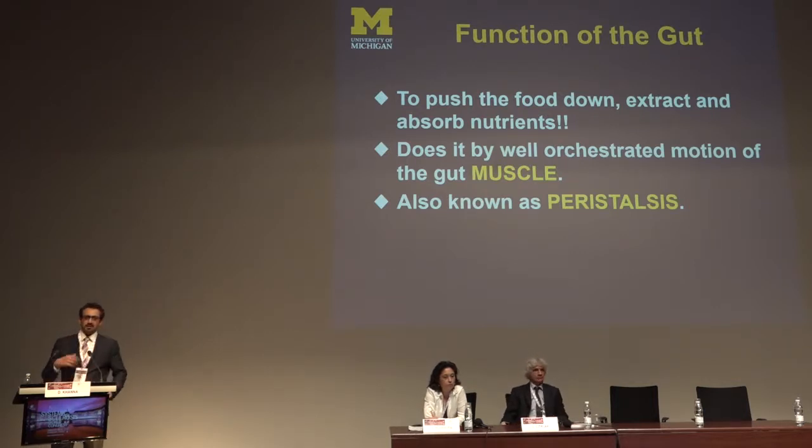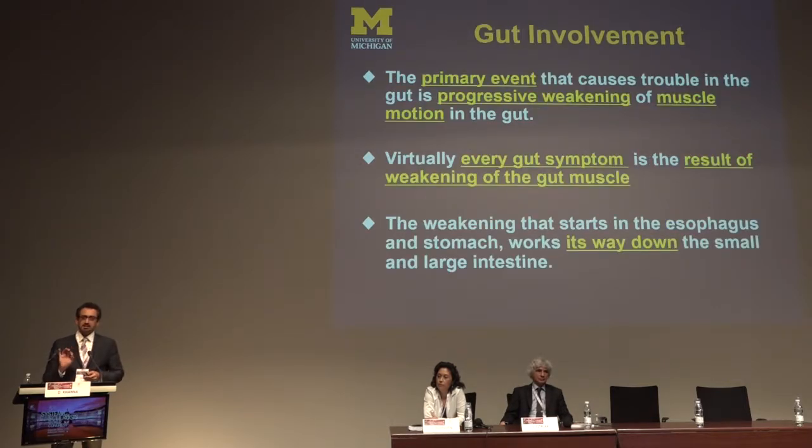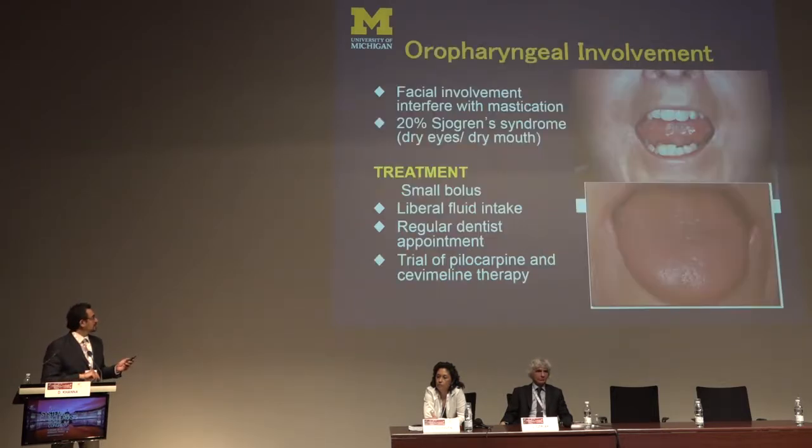The function of the gut, apart from enjoying wine out here and eating good French food, is to make sure that the food is pushed down and you absorb the nutrients, through a well-orchestrated motion of the gut muscle called peristalsis. In scleroderma, the main event is the weakening of that muscle. The scarring, what's happening in your hands, on your face, in your lungs, is also happening in your food pipe. It's top down. It starts in your mouth, your food pipe, stomach, and it goes down slowly. And it can cause dysmotility, and we will talk about that.